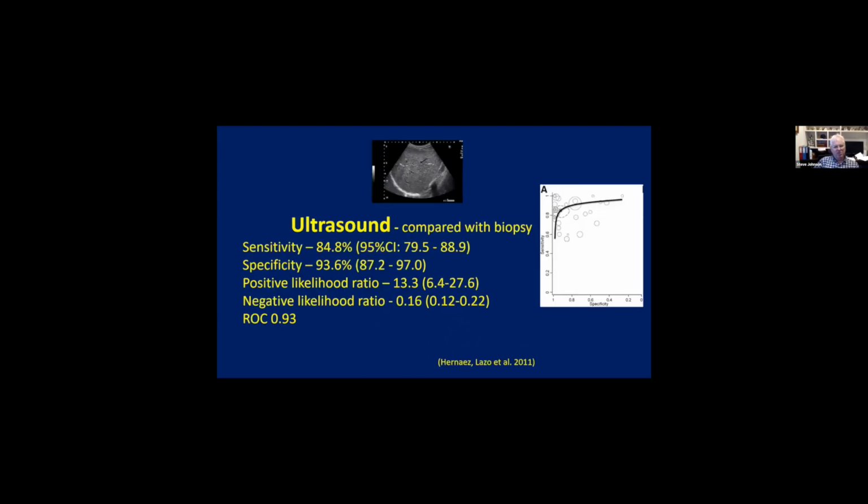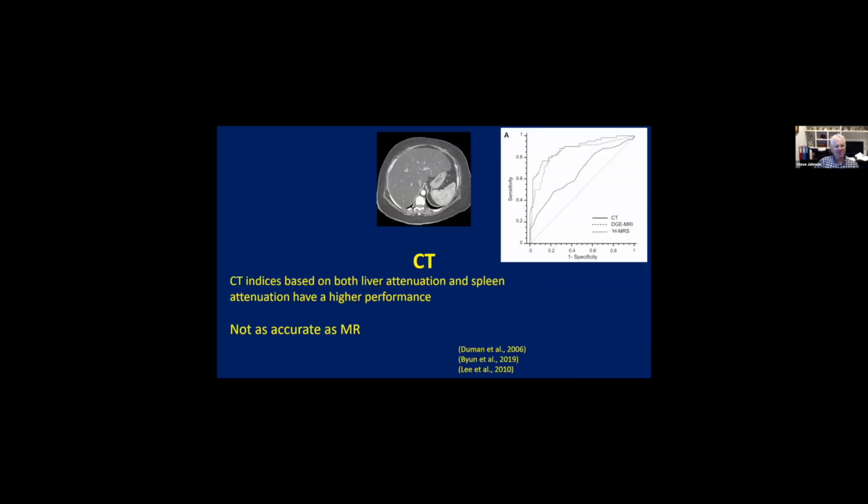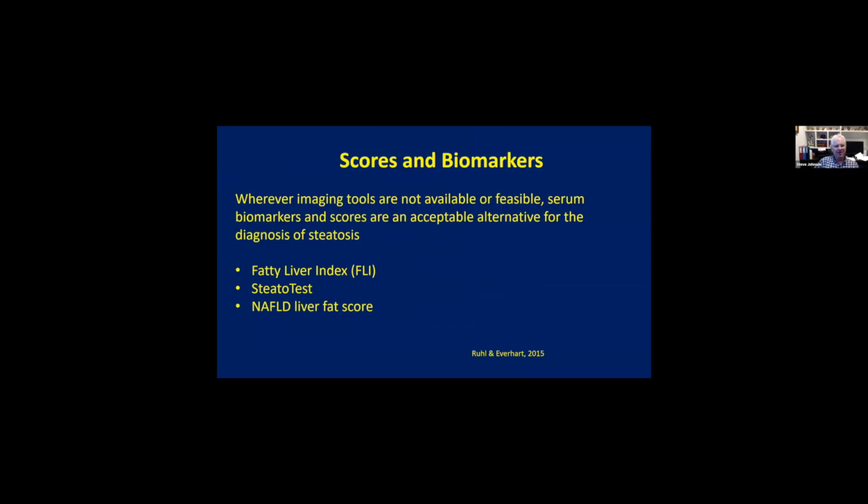So ultrasound's pretty good. Sensitivity 85%, specificity 94%. It's not bad. MR is rapidly evolving. It's pretty expensive and it's hard to get. We don't even do the proton density fat fraction in Dunedin, so it's not real common. CT is not as accurate as MR, but it's not terrible.